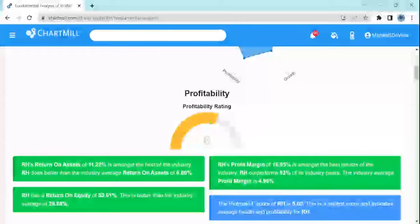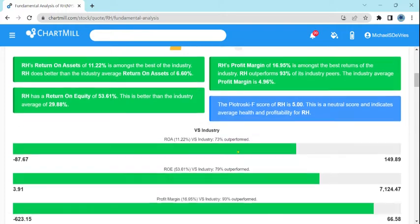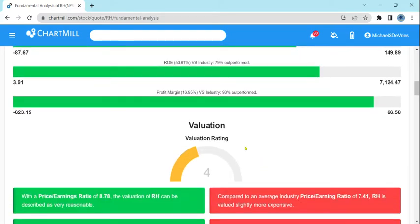So again, profitability 6 out of 10. It's got good return on assets, good return on equity, got a good profit margin. Piotroski is 5, so it's neutral. Profitability-wise, it's outperforming the industry in general, so that's positive.